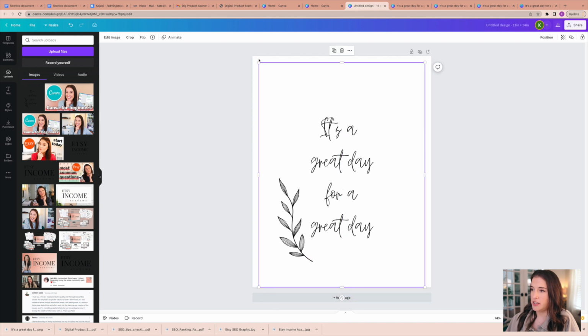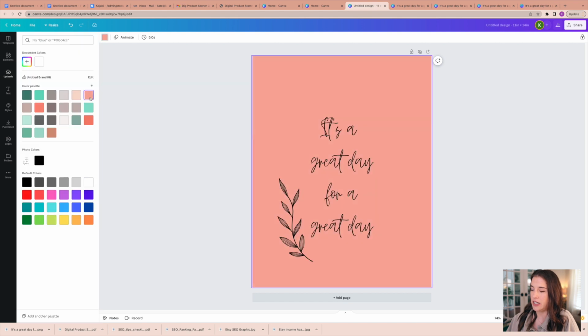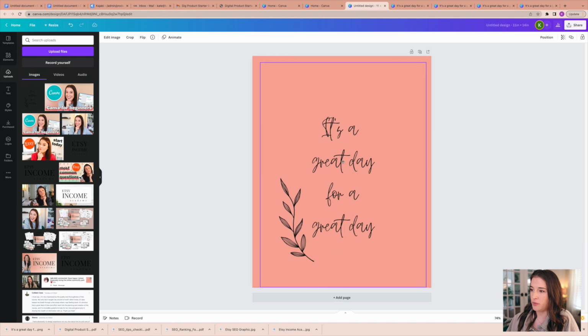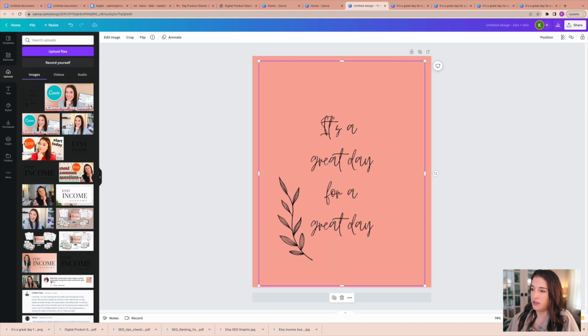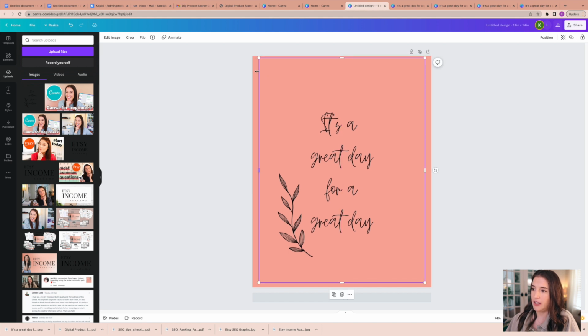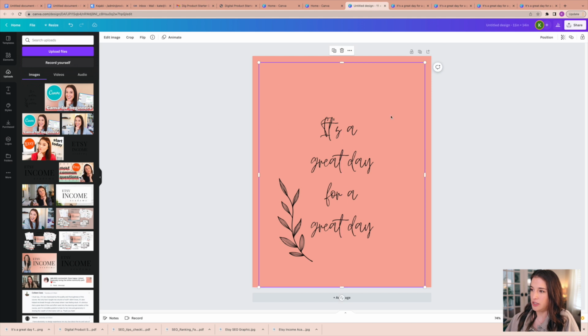Now it's kind of hard to tell because we have the white background still, but this design we saved with a transparent background. So let's say we had a colored background here, then this would lay right on top of our colored background without showing any white. If we had downloaded our design without that transparent background, then it would look like pink on the background and then a white box around our design, which we don't want. So this has a transparent background, which is good for if we need something else in the background.